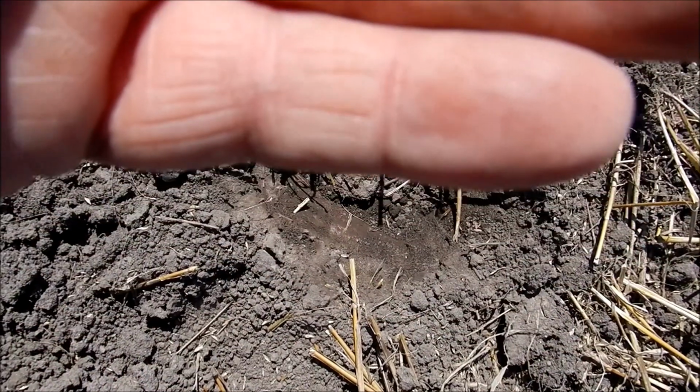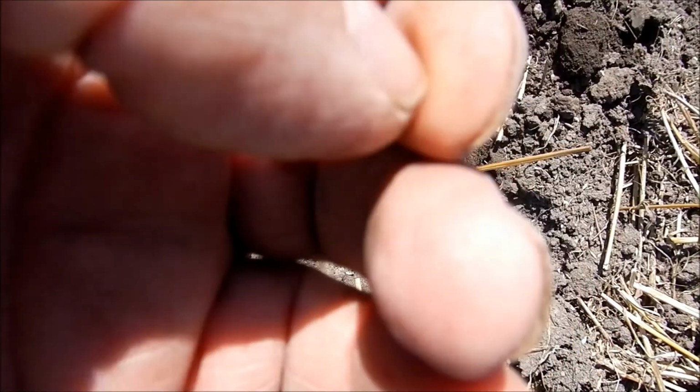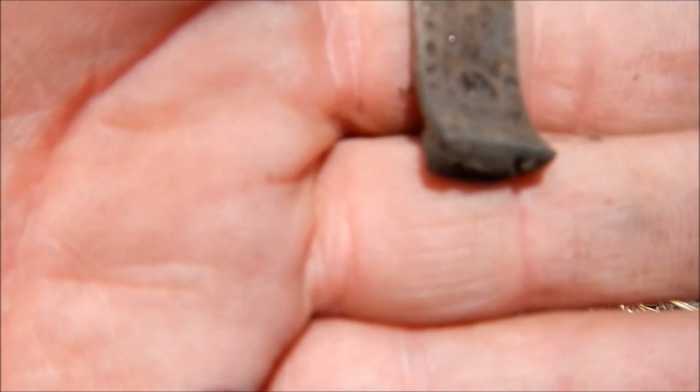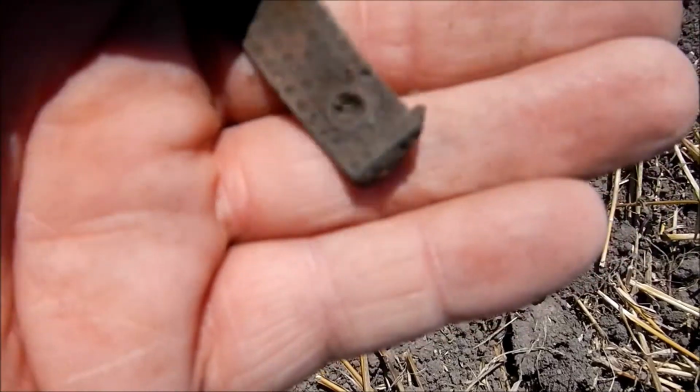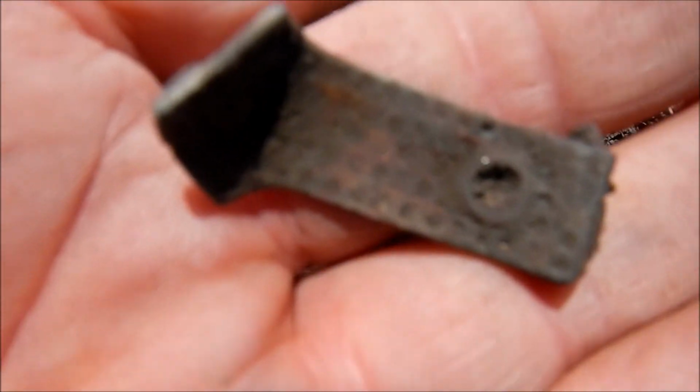It might be something to do with a buckle, because it's obviously fixed there. It's brass or bronze, or copper. Very interesting. I'd like to know what that is. I think it's something to do with the buckle.